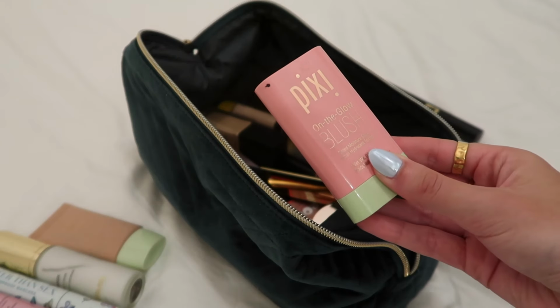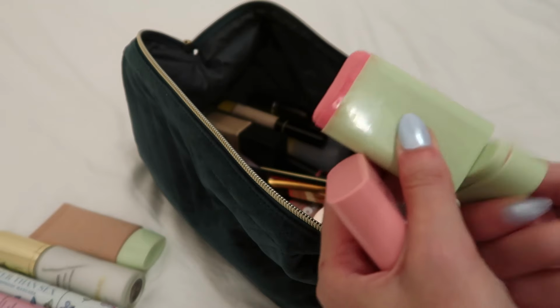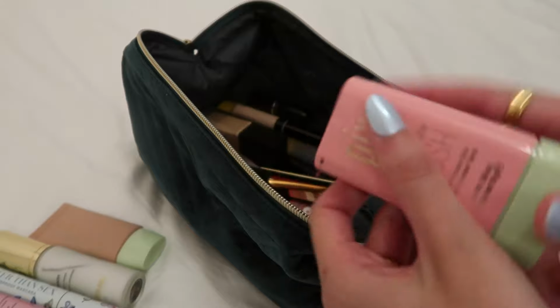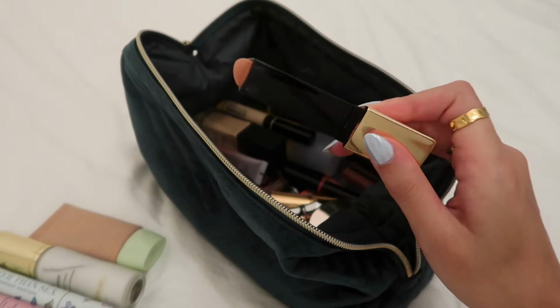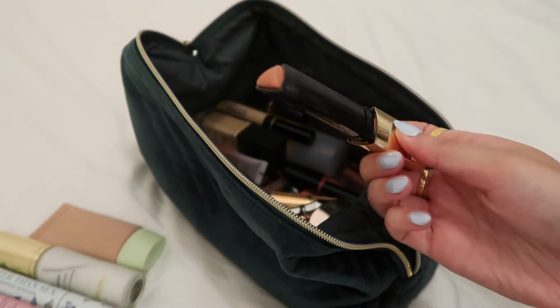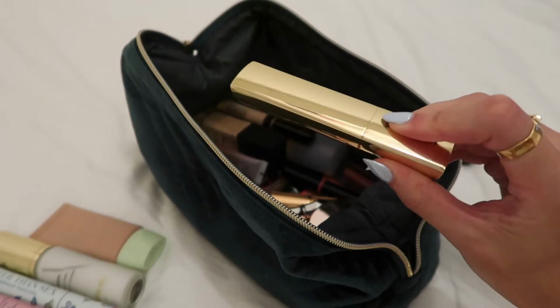Another Peexo beauty product. This is the On The Glow blush in the shade Fleur. This is a really pretty one. It's a cream blush, and I do quite like it. So this is another maybe. Another cream blush, this time from Hourglass. I love these blush sticks from Hourglass. They're just so nice. This is in the shade Wonder. Probably going to keep it. Literally one of those products that I just keep coming back to.